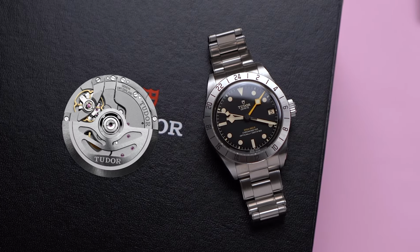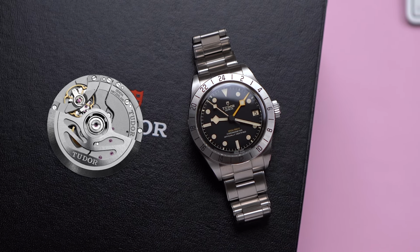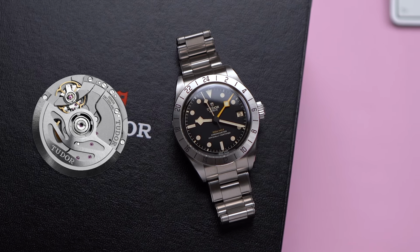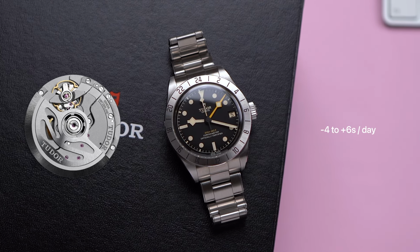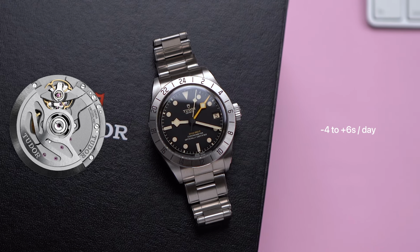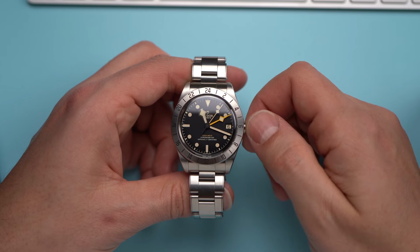Inside the watch is the in-house caliber MT5652 movement. It's certified as a chronometer by COSC. That means it has an accuracy of -4 to +6 seconds per day or better, usually better. The movement has 70 hours of power reserve. And it's a GMT movement in the flyer style or traveler style.